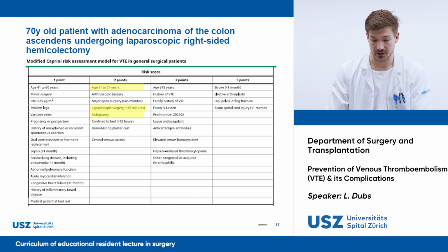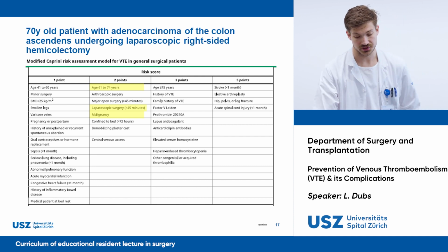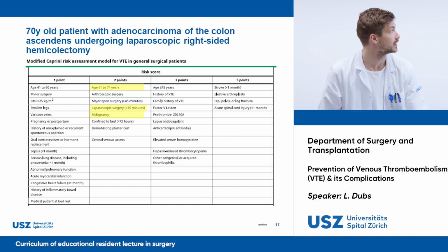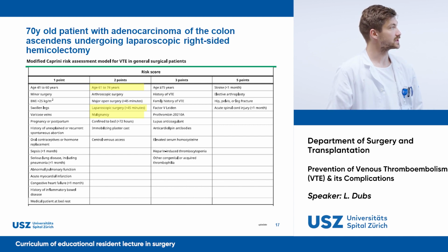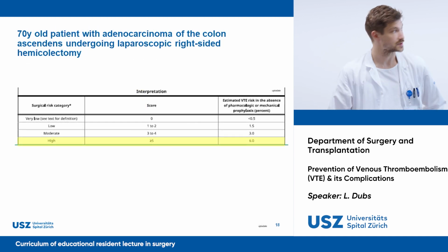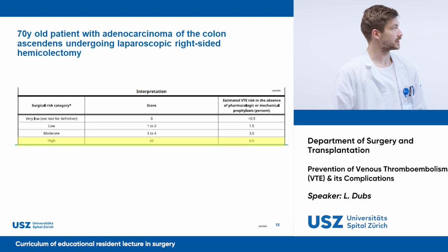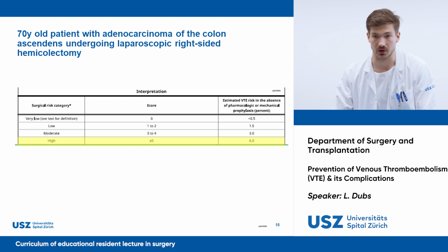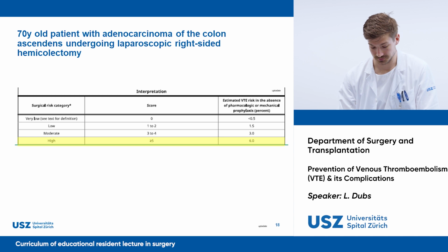To give you an estimate, I want to show you that an everyday patient, like this 70-year-old patient with colon carcinoma undergoing laparoscopic hemicolectomy, already scores 6 points by his age, the procedure, and the underlying malignancy. With 6 points, he belongs to the risk category already, and he brings a risk for venous thromboembolism of more than 6%.